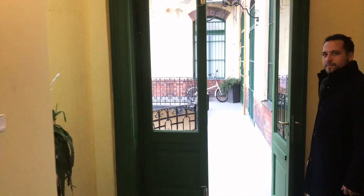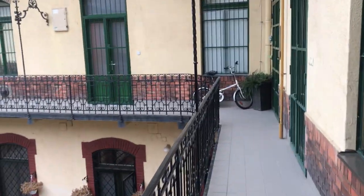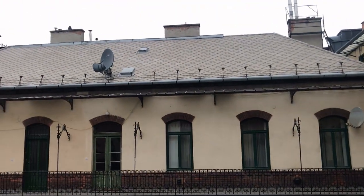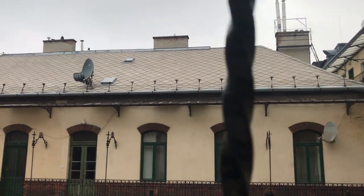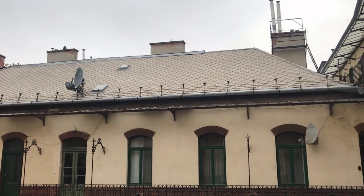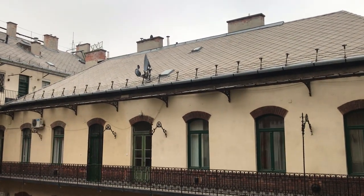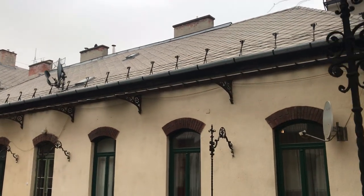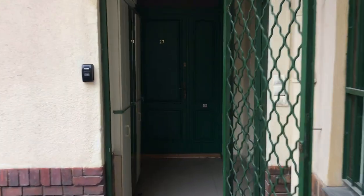All right, so we're now on the 3rd floor. Also, you can tell that the roof is in good condition. It's also a risk in Budapest. Be very careful if you buy a top floor apartment, because if there's an issue with the roof, though legally it's the problem of the whole building, practically, if the building doesn't have the funds, it becomes your problem. So the apartment is right here at the back.